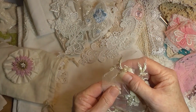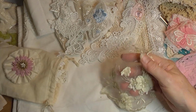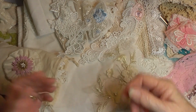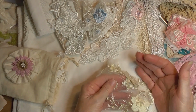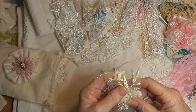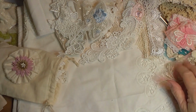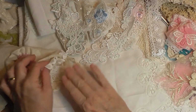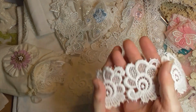Who was I watching? Ivy. Ivy's Craft Cabin. I've been watching while I've been doing my embroidery and things like that, because you can't really film just sitting there stitching all the time. So you find something to watch. And I've been watching Ivy's little series on her book she's making, and she's been using a lot of appliques, and they're just beautiful pages that she's been making.